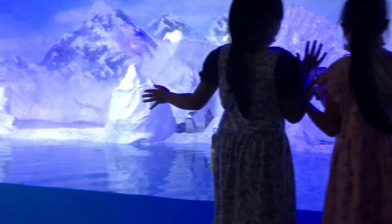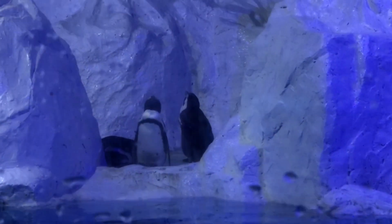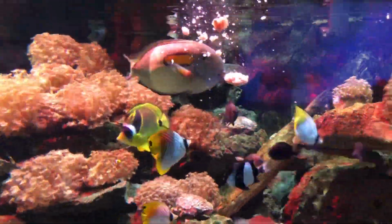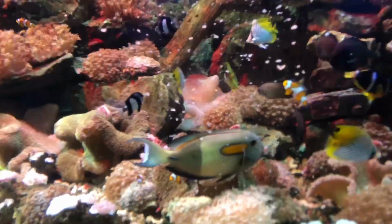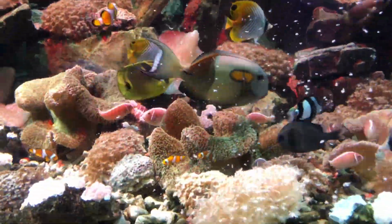Did you know penguins swim very fast? Yeah, I know that. Look at that one. It's resting over there. I found Mimo. She's so cute. And it's feeding time now. Look at all the fish blobbing. They're turning around trying to catch the food.